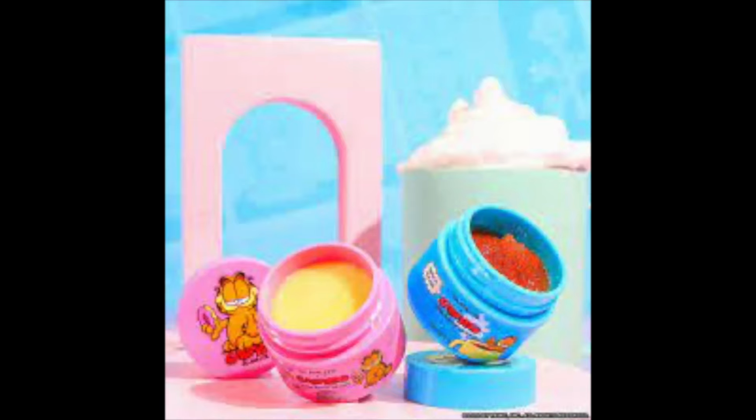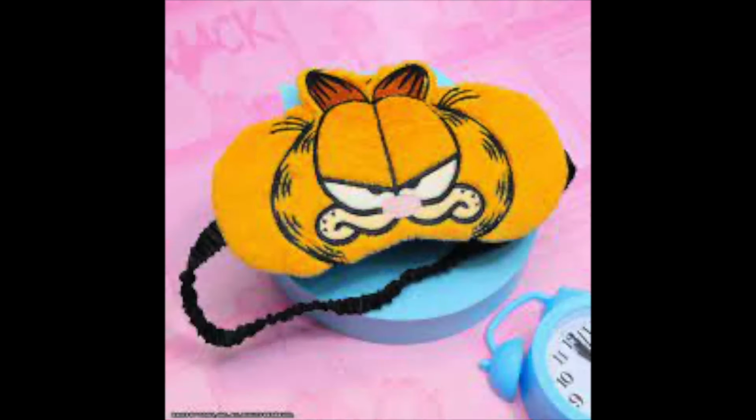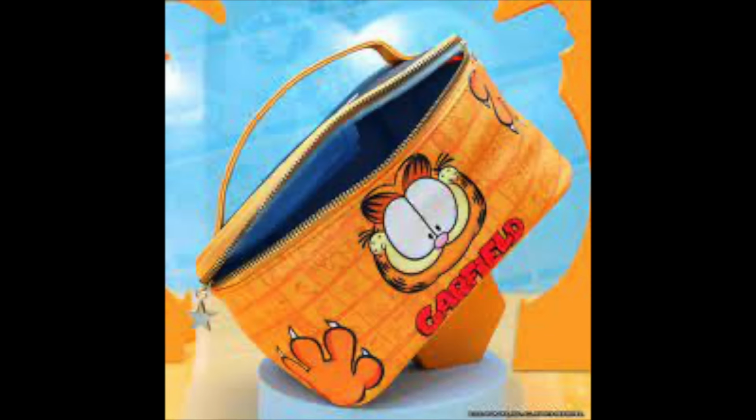There are a lot of the collection still available. They had the lip scrub, which I have the Scooby-Doo one because I got that whole collection. They have an eye mask, which is freaking adorable. They have, of course, eyelashes, which I don't use. They had a makeup bag. The blush palette, which is called For the Love of Lasagna. I was rolling on the floor. It looks kind of cute.